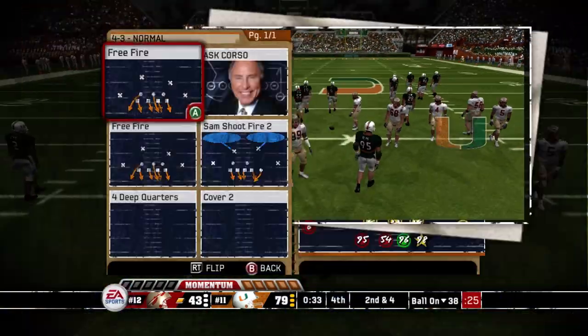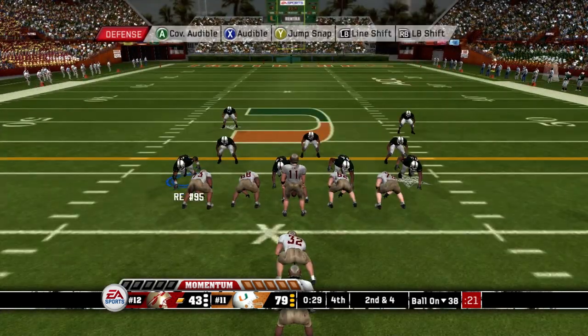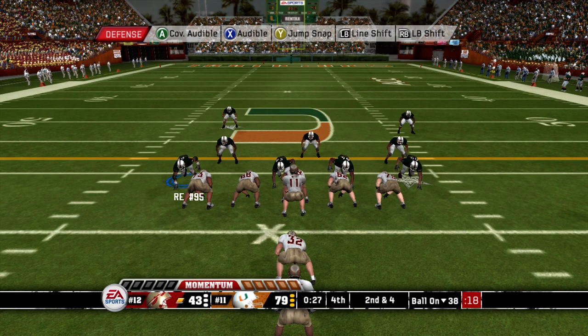That was a great tackle. The defender seemingly came out of nowhere and put a big hit on the ball carrier. It's second and four to go. Ball on the 38. Set.